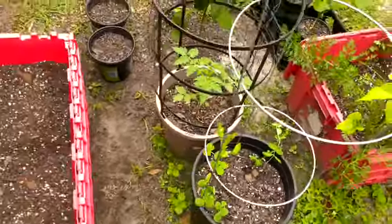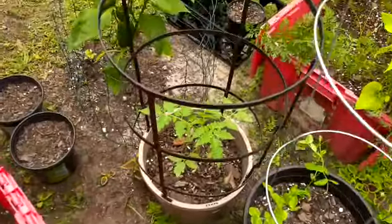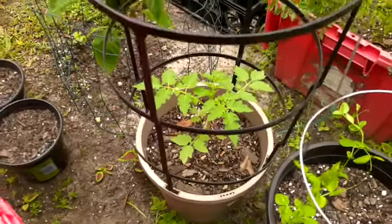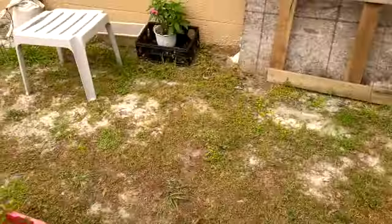My dog's going after a cat. That's a tomato doing really good. That came out of my compost pile, so check that out. It looks nice. And then I got tons of stuff going on here, guys.